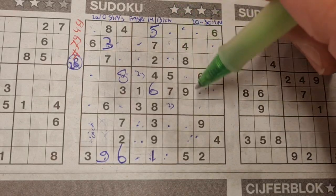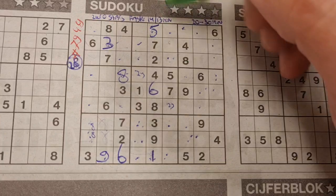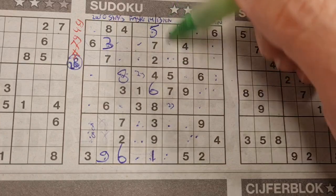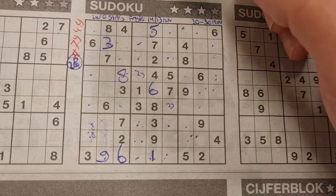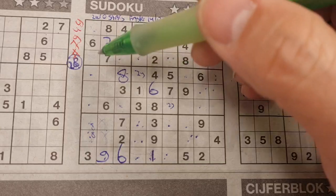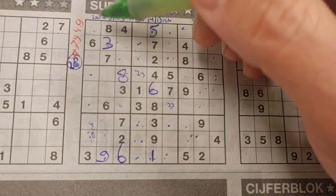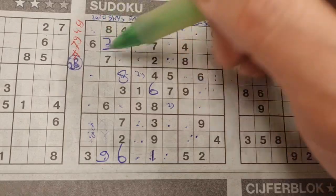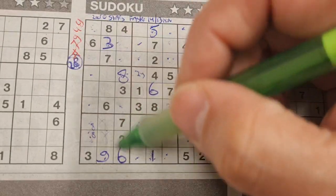And I need a 1 here. 1, 3. Yeah, 3. Okay. Then need a 2. Yeah, 1, 2, 3, 4 missing numbers in this big square. One of the missing numbers is 2. We have a 2 in this column.